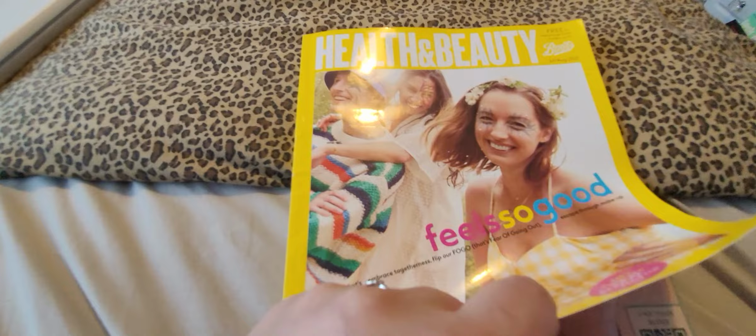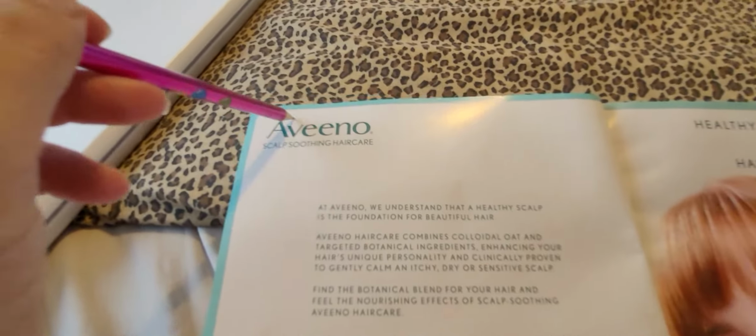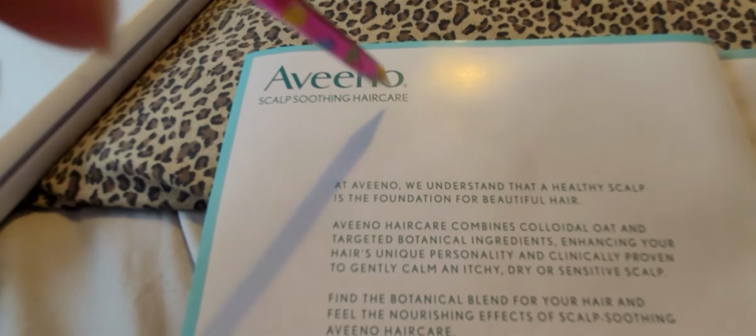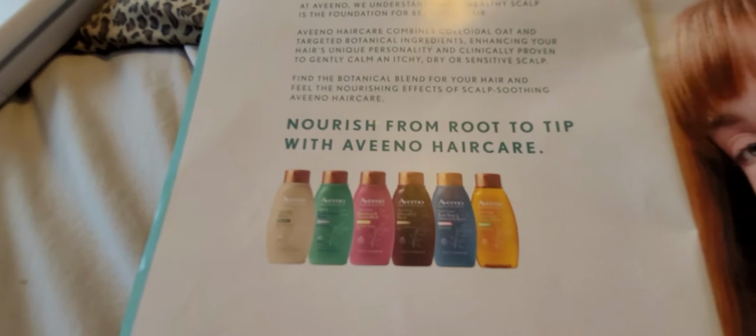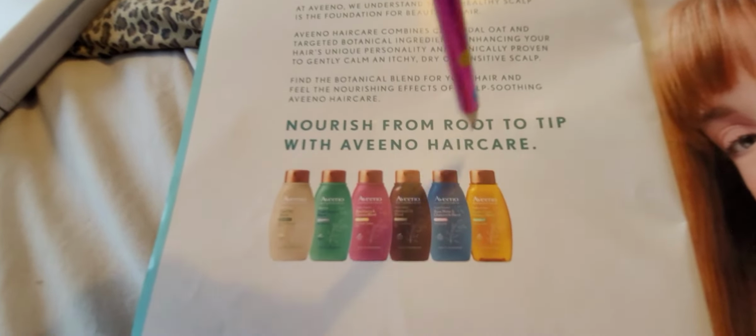Okay, so let's open this magazine here. So first of all, we see an advert for Aveeno, which is scalp soothing hair care. I don't think I've ever used Aveeno. I've seen it before, but I don't think I've ever used it. Nourish from root to tip with Aveeno hair care. Really loving these bottles, like the colour and the shape and stuff. What colour is your favourite bottle out of this range? I really like the pink and brown. I don't know why, but these two really stand out for me.